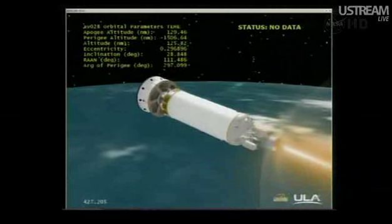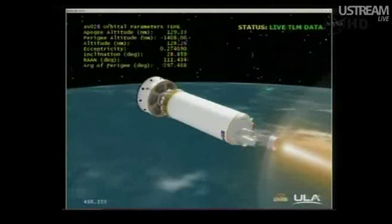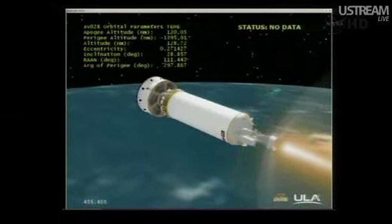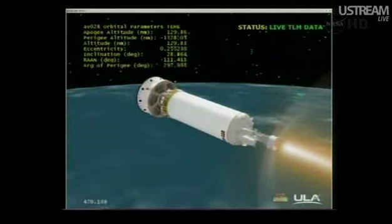We have switched to the Centaur-only format quite a few seconds ago. And we've achieved our TDRS attitude, roll rates coming back in. Engine continues to look good. We've lost signal here at the Cape, as expected. Now using Antigua data. And passing 470 seconds into the mission, everything looking good.